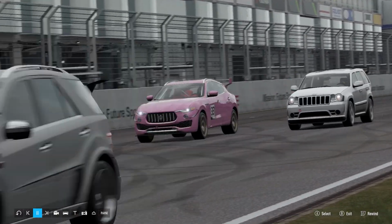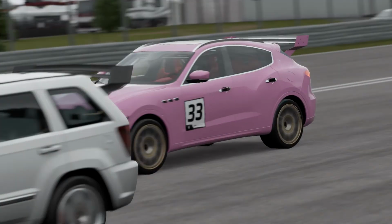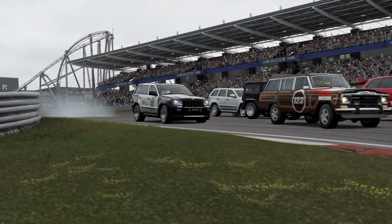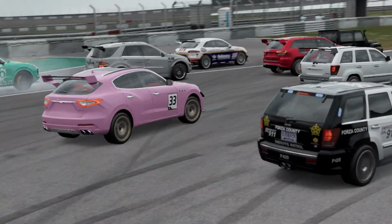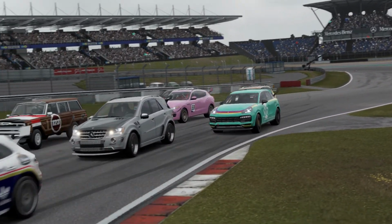Our second race, and we would head to Nürburgring GP. Following the Levante here, that would again claim third place. You can just see how much that Touareg just struggled with straight line speed. It would go around the outside of the Levante, but then would just be stuck in the very wide and would go all the way to the back again.